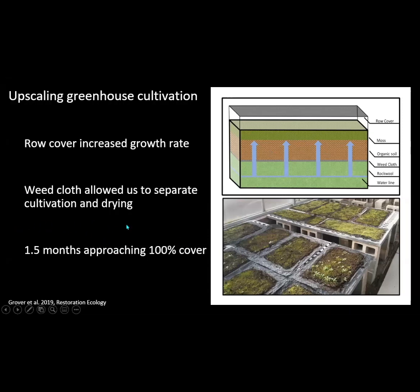We also added a weed cloth. As you can see down low here, there's this plastic covering underneath the organic substrate, and that was placed directly in between the substrate and the rock wool. And so that allowed us to pull the entire substrate and moss off the cultivation system quickly and then dry everything separately, allowing us to start a new cultivation system immediately. And mosses actually need to be dried slowly to allow for that desiccation tolerance to occur. So after these tweakings of the different situations, we were able to increase the moss growth rate a little bit.